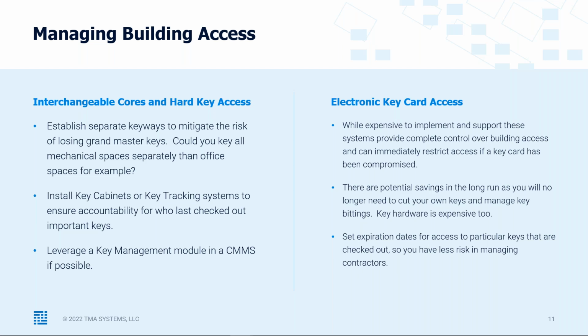So again, I would highly recommend, it's something to consider, the electronic key card access systems. I'm sure they've gotten even more impressive since the last time I looked at one.